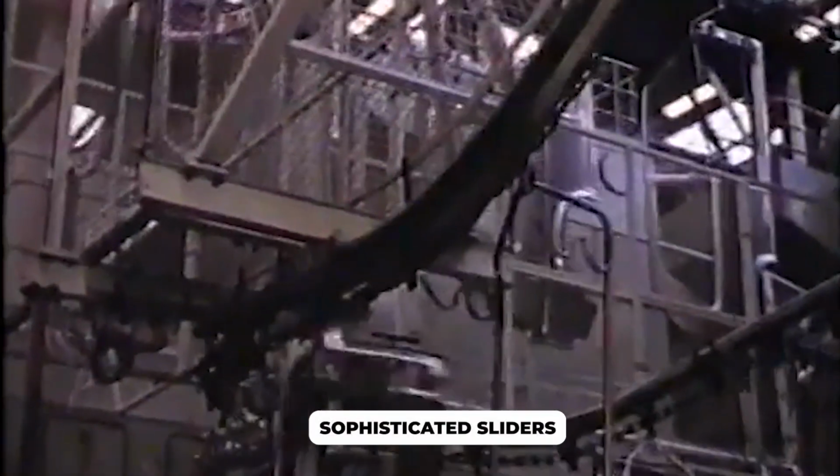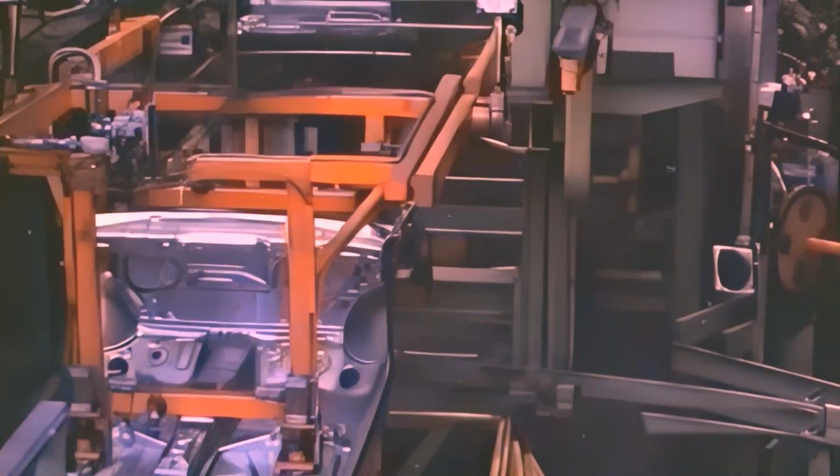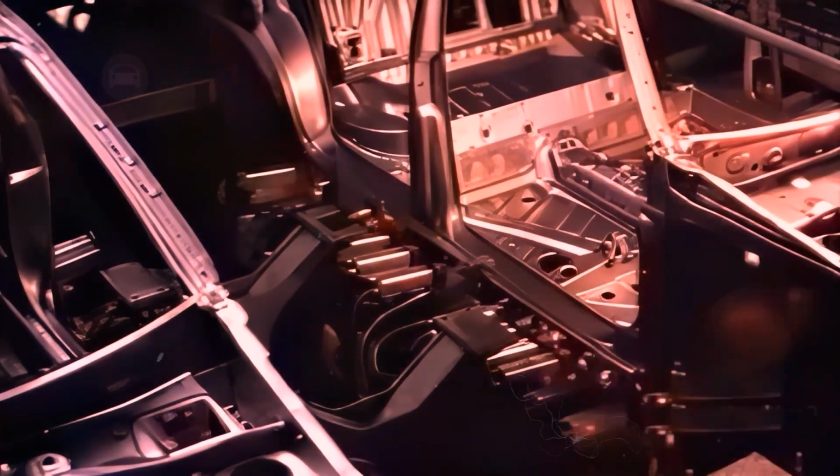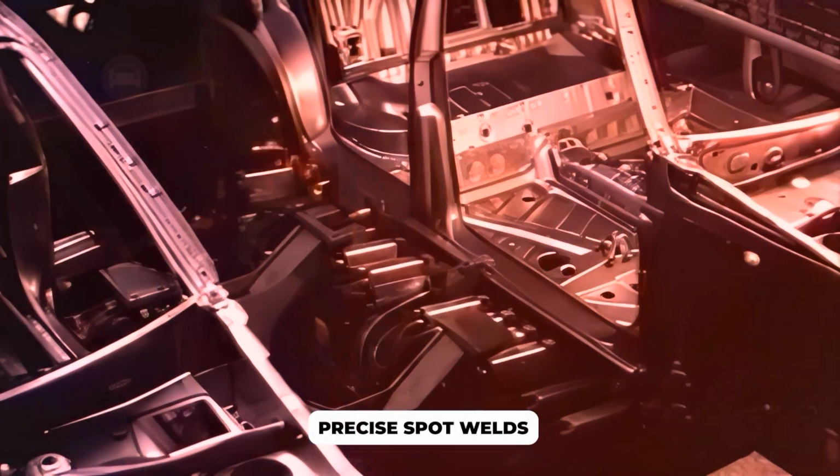Once stamped, the individual body parts moved through the factory on sophisticated sliders, a material handling technology that was quite advanced for its time. These components would soon converge in the welding shop, where the actual car body would take shape. In the welding shop, the transformation was dramatic. Individual metal pieces became recognizable car structures through thousands of precise spot welds.